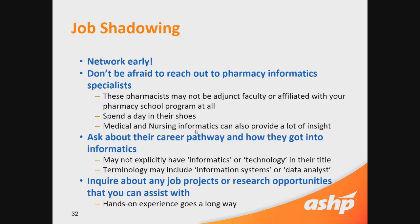As well, their job titles may not have informatics or technology explicitly in their position. They might just do something maybe in the afternoons, or maybe they are informally in charge of a certain project that has to do with informatics. And then as well, some terminology that you might want to look out for would be just information systems or data analysts.